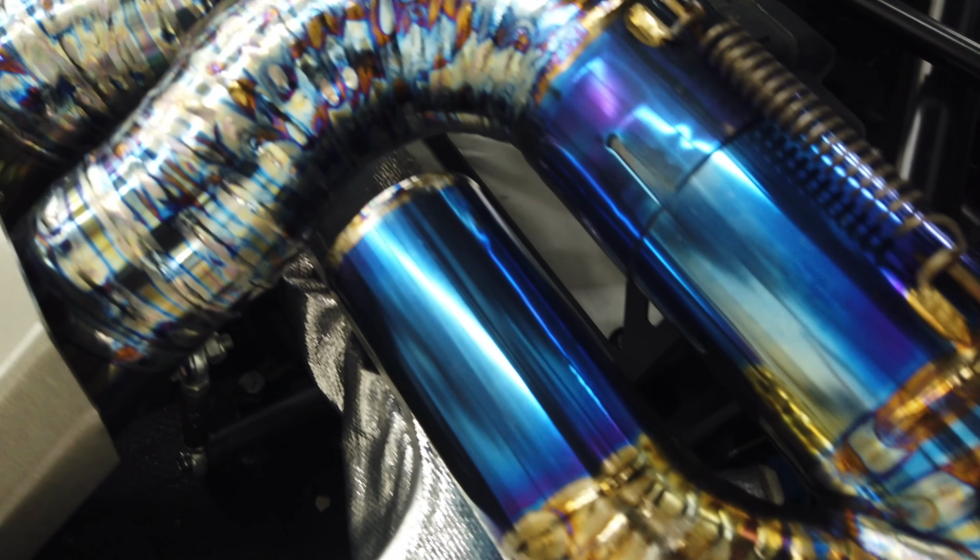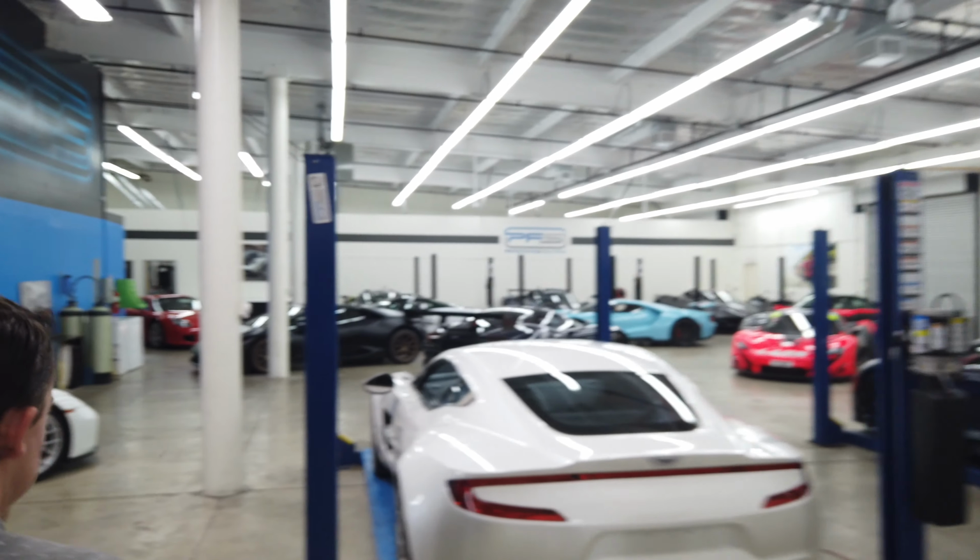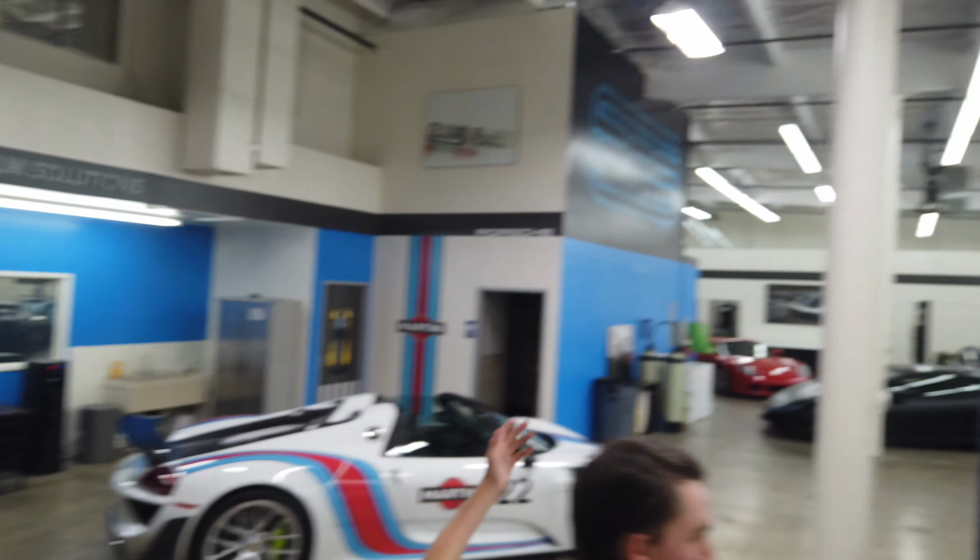Really cool. This is also Floyd Mayweather's old car. That's right. It is. One of two. Yeah, one of two. So this is only one side of the shop. I gotta move faster. Look at this. This is where all the magic goes down.